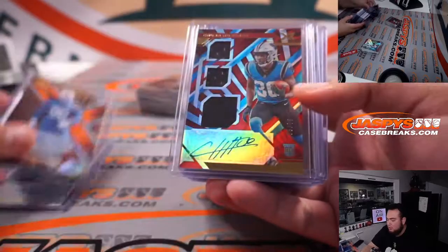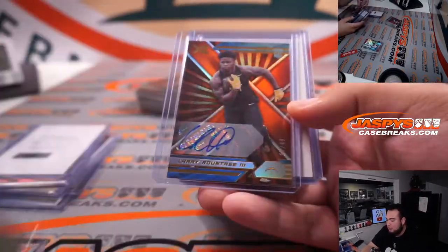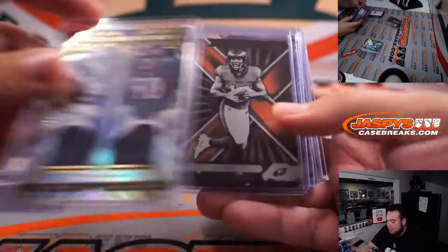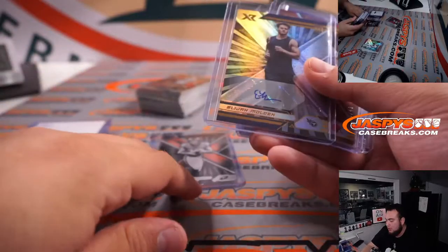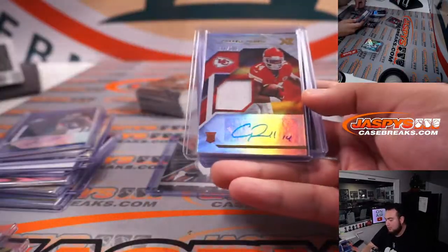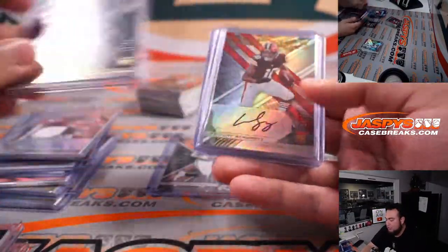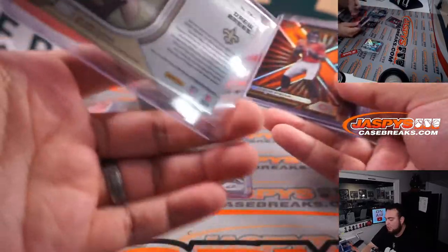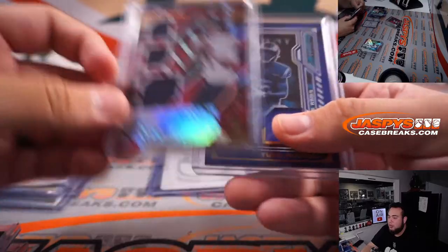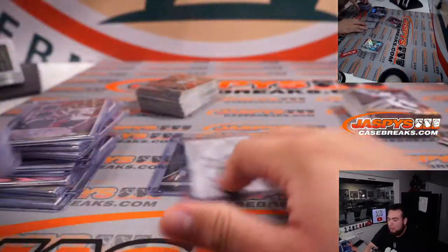Michael Carter, Boogie Basham, Chuba Hubbard, Vince Young, Trey Sermon, little Patrick Mahomes relic with Len Dawson, Larry Rountree, Rashad Bateman, 1 of 1 printing plate, Kenneth Gainwell, Elijah Molden, Newsom, Kenneth Gainwell again, another relic there, Cornell Powell, Amonra, Travis Etienne, Anthony Schwartz, another 1 of 1 there, Drew Brees, Justin Fields, triple relic and autograph, and a Tutu Atwell.